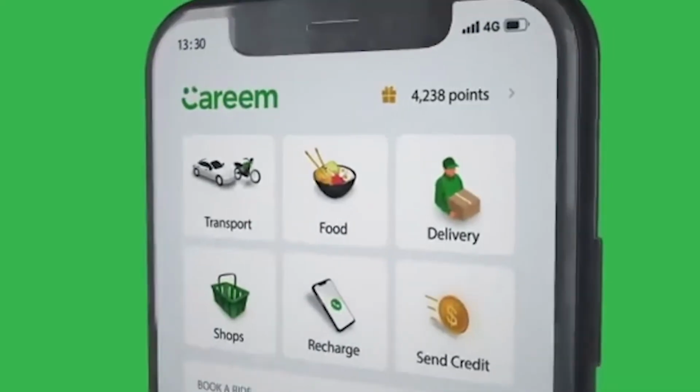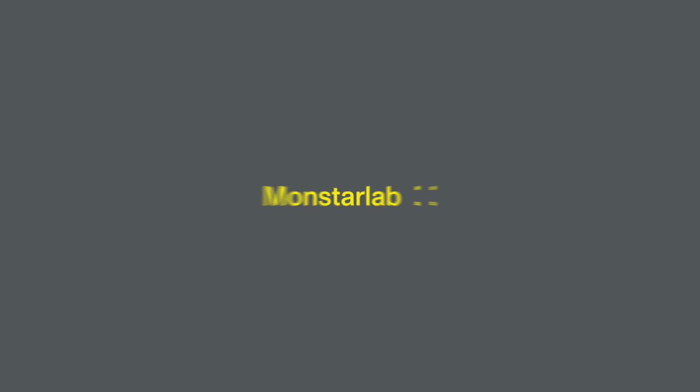Careem had an internal timeline of 18 months, but needed that to be accelerated. The fact that our team working in partnership with Careem was able to do that in just under 5 months, I think was the biggest single achievement for the project.